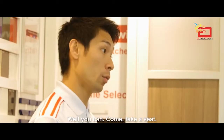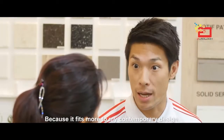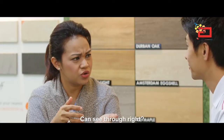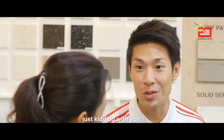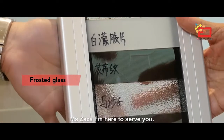Okay, so PD door for my bathroom? Well, you can. Come, take a seat. Okay, I would suggest the glass door because it fits more to your contemporary design, looks more luxurious, and also makes the whole space brighter. Glass? Can see through, right? That's the whole idea. Ayo, cannot. No privacy. Absolutely no problem. I'm just kidding with you. We will use the frosted one for your bathroom, okay? Okay, I trust you, Mr. Absolook. Ms. Zaza, I'm here to serve you.